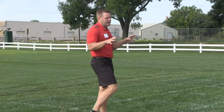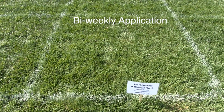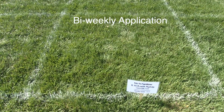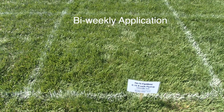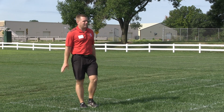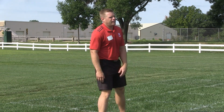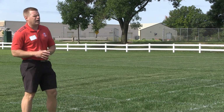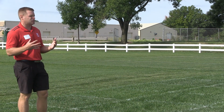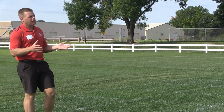And then the plots that are getting straight gibberellin, so they're growing like crazy. You can see some of them. They're really light green and they're just bolting out of the ground. Those ones, the fertilizer effect didn't matter. There's no difference in brown patch across any of those. Why? Because the grass is already growing so fast that the tissue nitrogen levels aren't even that different from each other, because we're mowing that fertilizer off so rapidly, there's no differences.